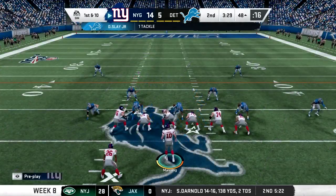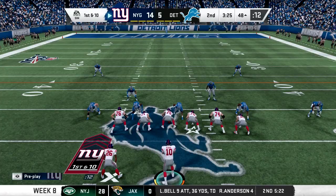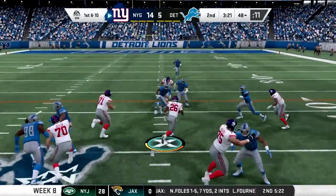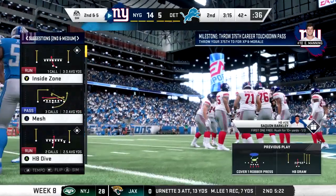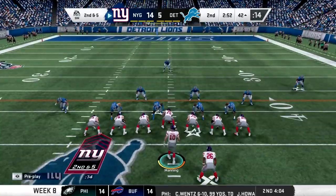A lot of people thinking that this could be a good year for Sterling Shepard to step out of the shadows of Odell Beckham Jr. But a season ago, pretty good for Sterling Shepard. 66 receptions, 872 yards, and now hoping for a 1,000-yard campaign in 2019. Tavon Wilson up to make the tackle.